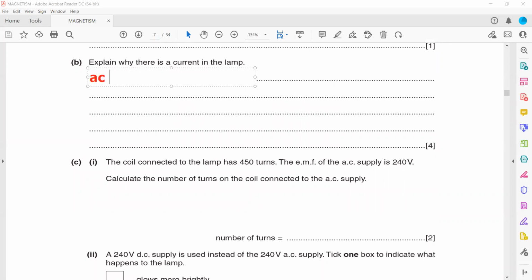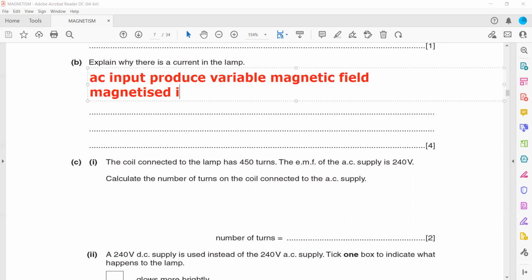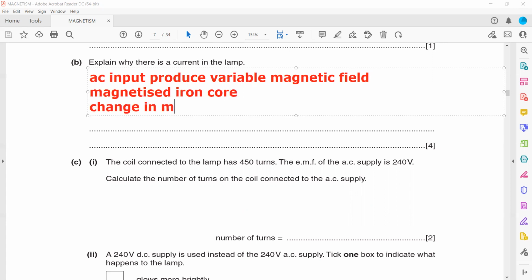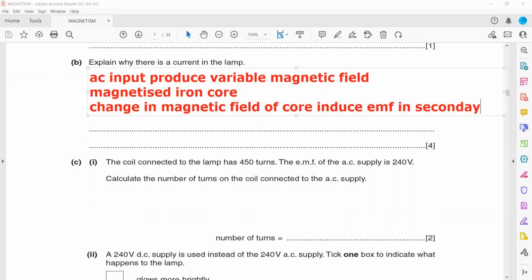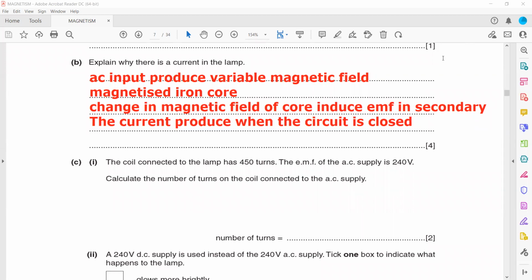The AC input produces a variable magnetic field. And it magnetizes the iron core. And the change in magnetic field of the core induces EMF in the secondary. And as a result, what happened? The current is produced when the circuit is closed. Like when the circuit is closed, meaning when the components are connected, the current starts to move.